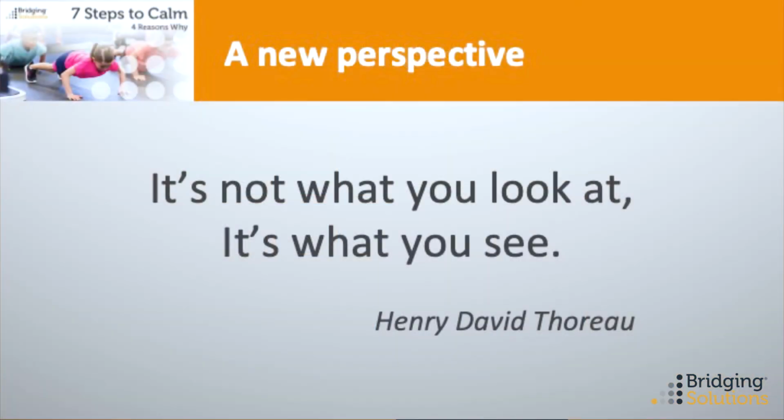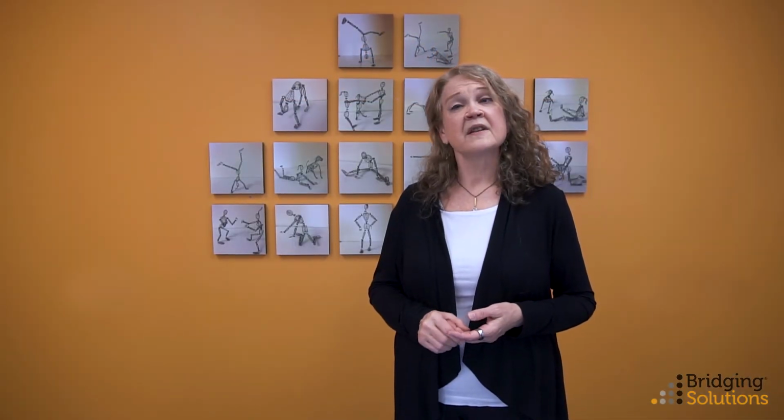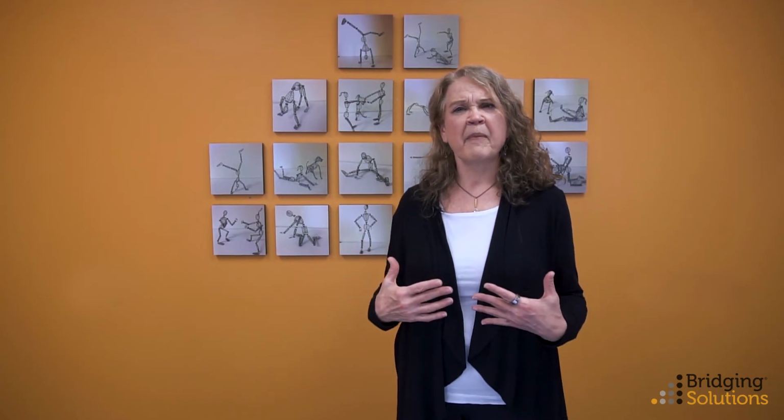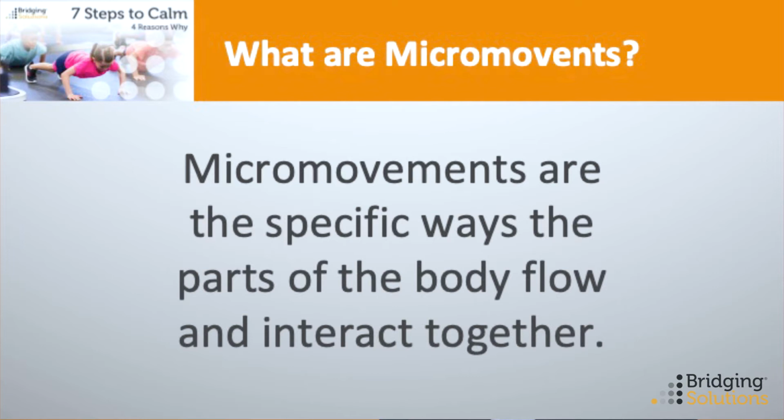There's a quote from Henry David Thoreau: "It's not what you look at, it's what you see." One thing engineers are trained to do is ask questions. It's called root cause analysis. Was a challenge to movement a matter of trying harder and practicing more? Maybe it just doesn't work. So with movement, I found assuming that we all have a perfectly functioning body is actually not a good assumption. There's specific ways that the parts of the body need to flow and interact so that we function without even thinking about it. And these are what I'll refer to as the micromovements, the building blocks of living.